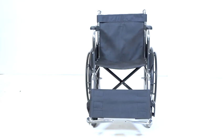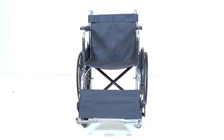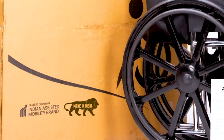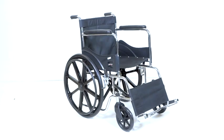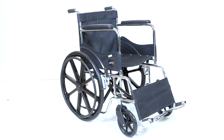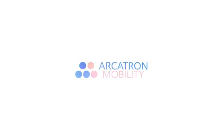The wheelchair is designed for senior citizens, pregnant ladies, or anyone with a muscle disorder or injury. And not to forget, it is made in India. The compact and foldable wheelchair is ready to go for untroubled traveling as it fits hassle-free in any vehicle.